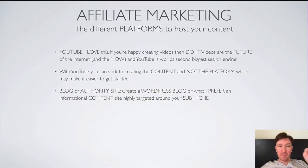Or you can create a blog authority site. So create a WordPress blog, or what I prefer, an informational content site highly targeted around your sub niche. I'm not a fan of blogs. People have been talking about blogs for years and years and years. I don't see blogs ranking that well typically. I know they do, but when I search for things, blogs aren't usually what come up. Usually content-based authority sites come up, okay?